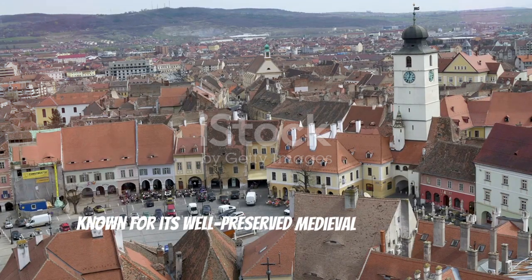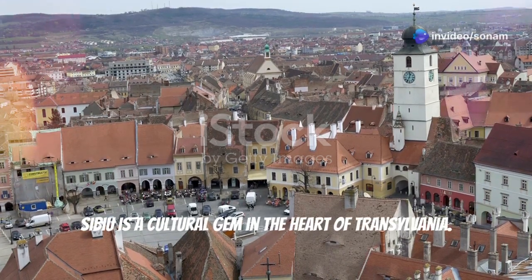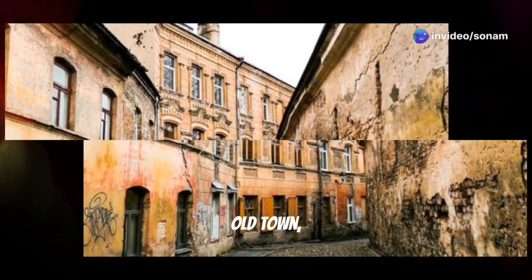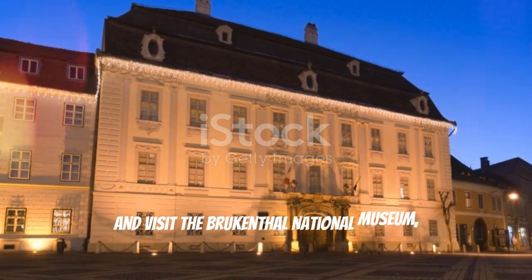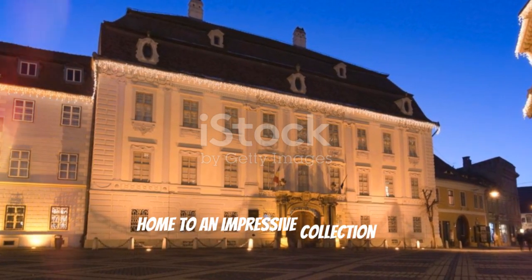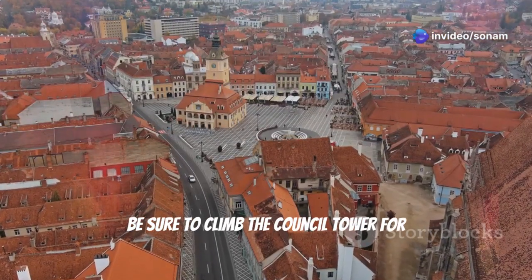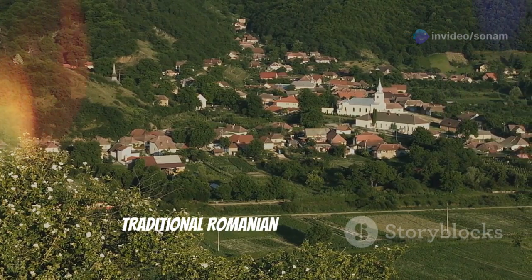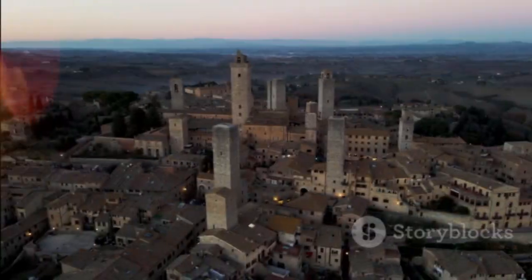Known for its well-preserved medieval architecture, Sibiu is a cultural gem in the heart of Transylvania. Wander through the cobbled streets of the old town, admire the colourful houses with their eyes that seem to follow you, and visit the Brukenthal National Museum, home to an impressive collection of Romanian art. Be sure to climb the Council Tower for panoramic views of the city, and enjoy a traditional Romanian meal at one of the many restaurants in the old town.